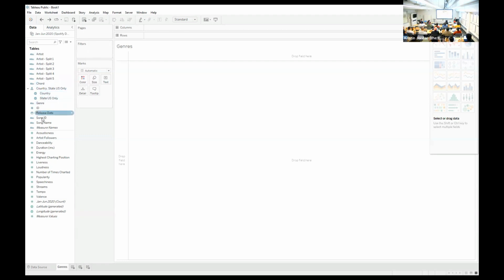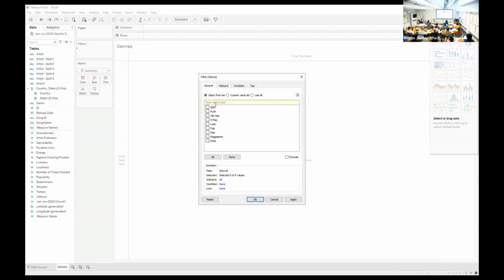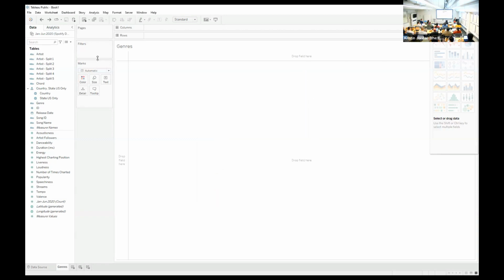Filters is another place that you can just drag things around. So I'm going to go back to genre. If I drag genre to filters, I get a list of all the genres from our data set. Maybe I'm only interested in pop music, and so I can limit what gets displayed to just pop music. I could also set this up so that the user has control over that and is able to filter down the line once it's published. So filters and marks are really useful. Pages is an advanced feature that we'll cover in a workshop version 2.0.